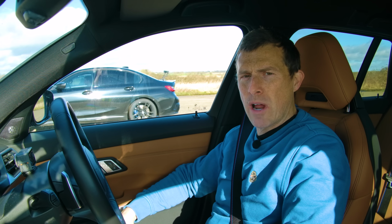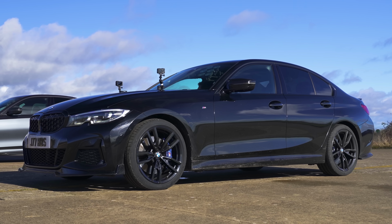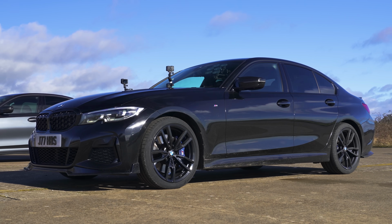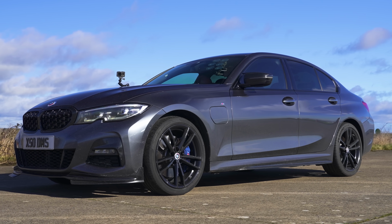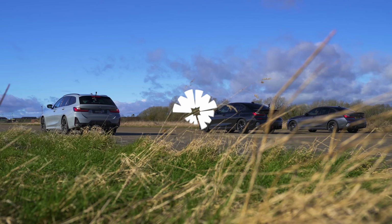What will win in a drag race between a tuned diesel BMW 3 Series, a tuned petrol BMW 3 Series and a tuned plug-in hybrid BMW 3 Series? Well, we're going to find out by racing them over the standing quarter mile.